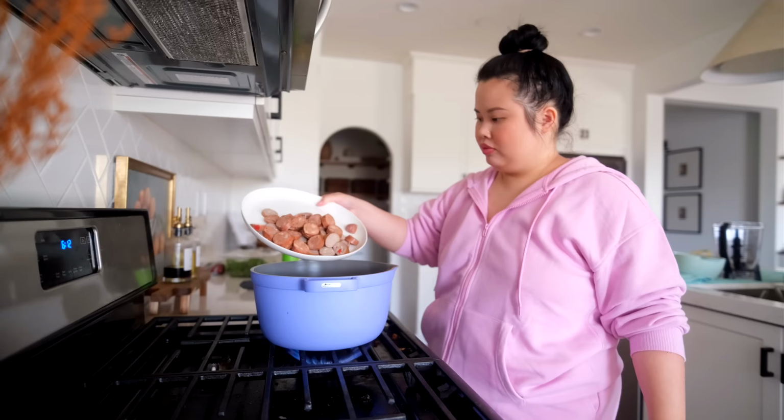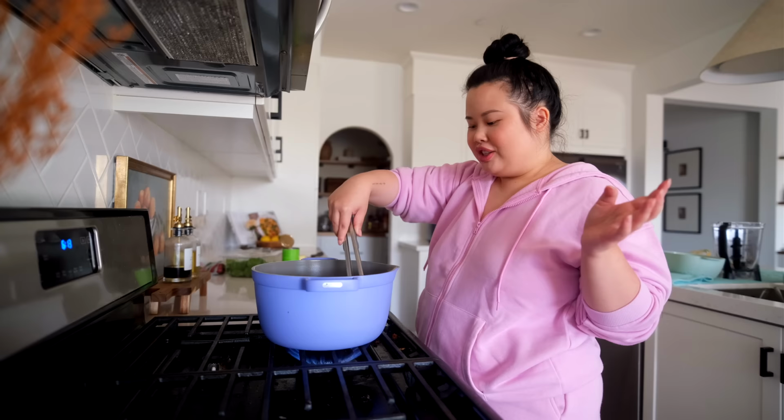Whenever I make pasta, I like to use a big pot because I hate when pasta overflows. I feel like with a pot, you have more room to mix things up. So I always cook things in a pot. Hopefully this sausage is good.